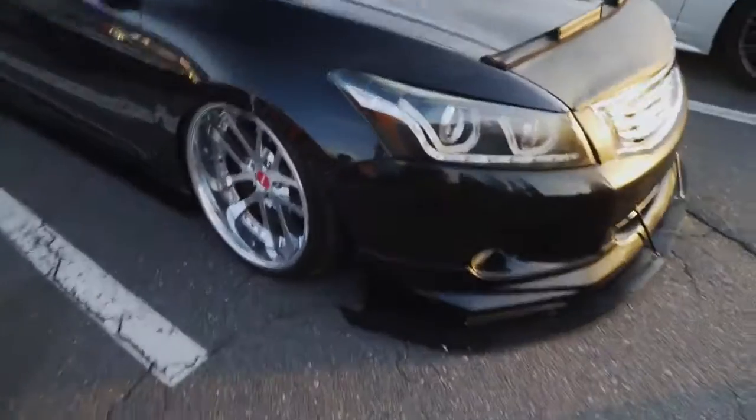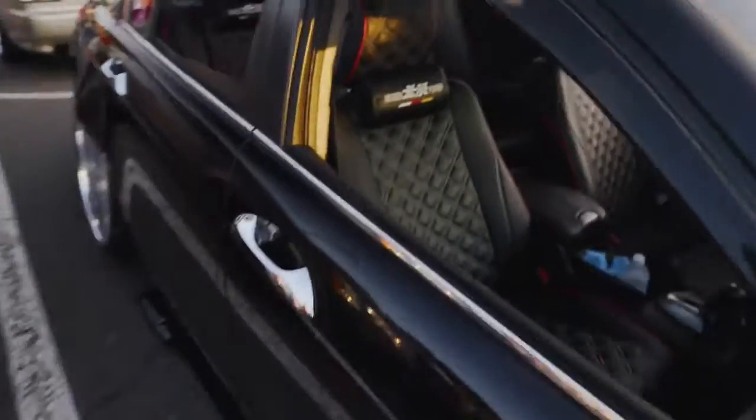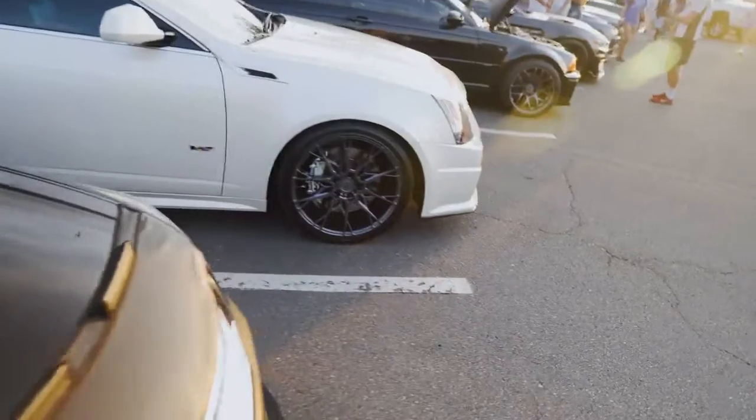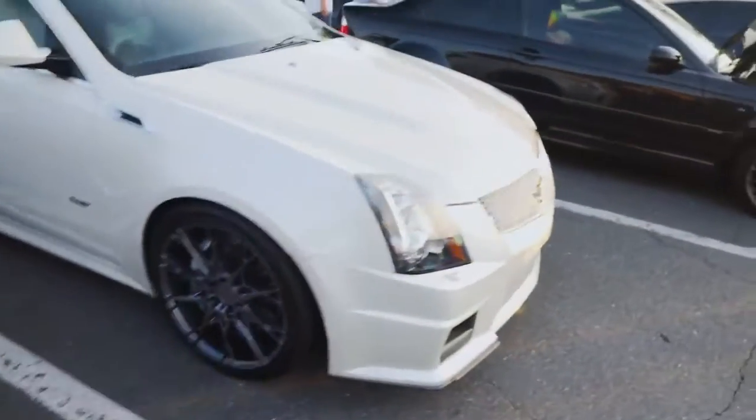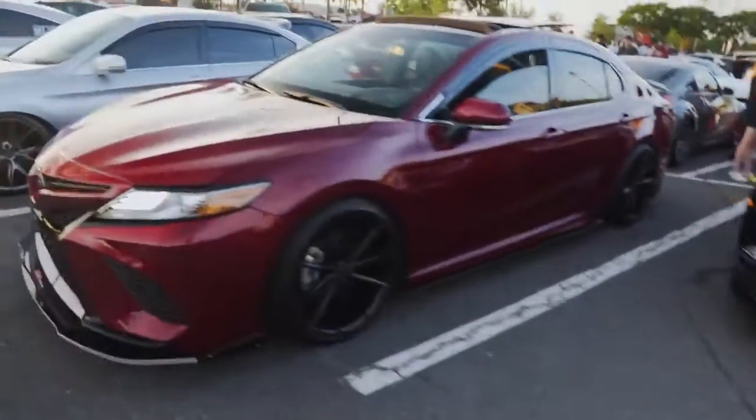Ooh, slam. How low? Bag riders. That's dope right there. Major look. Look at that interior. It's all custom work. All custom work. CTSV. Porsche. Honda Accord looking dope.